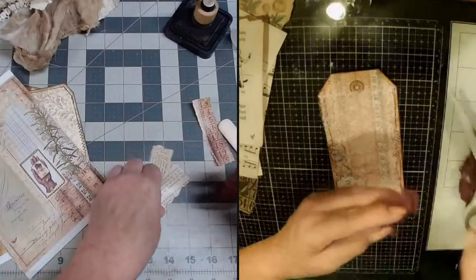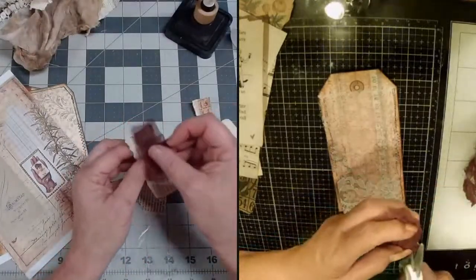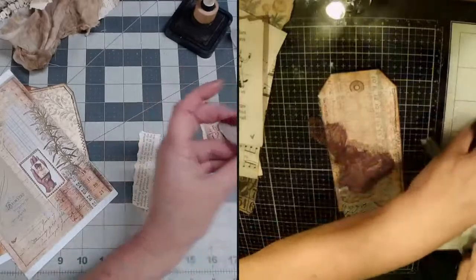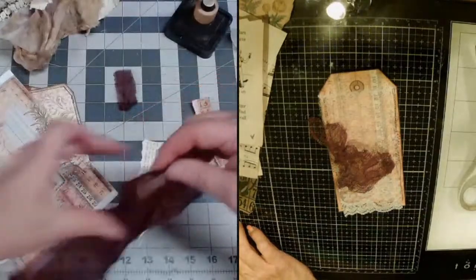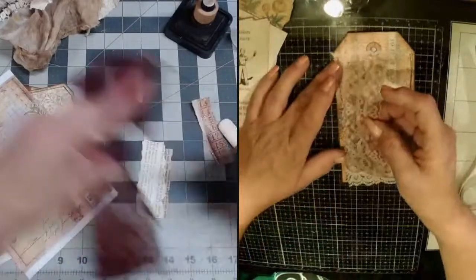What's it called? The bundle? It's the hand dyed bundle. Yeah, bundle. Thank you. Guys, I can't pronounce nothing right. I can't say nothing right. It's just a struggle to be Stacy every day.